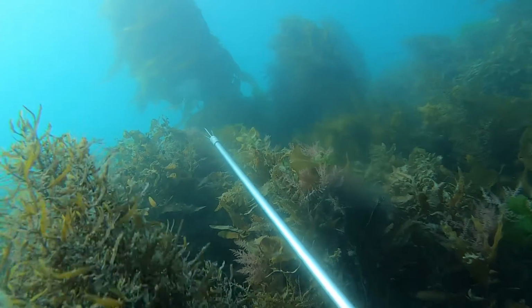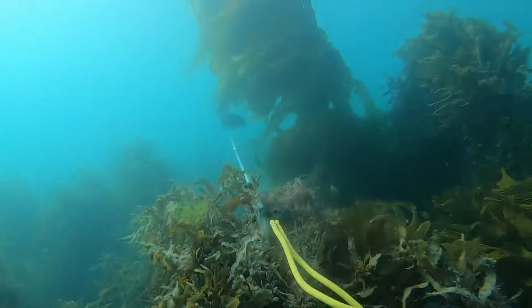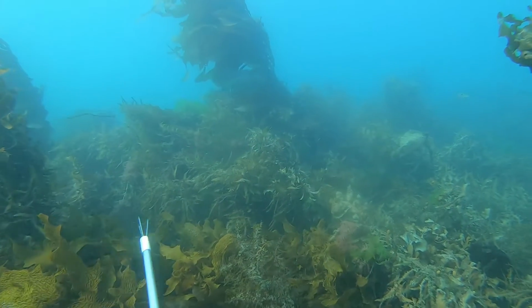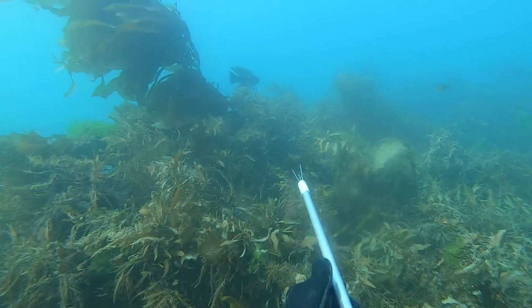Turn around and see this nice butterfish here, and this is the first one I've seen, so I thought I'd have a go at it and missed. But the beautiful thing about pole spearing is you can reload super quick.